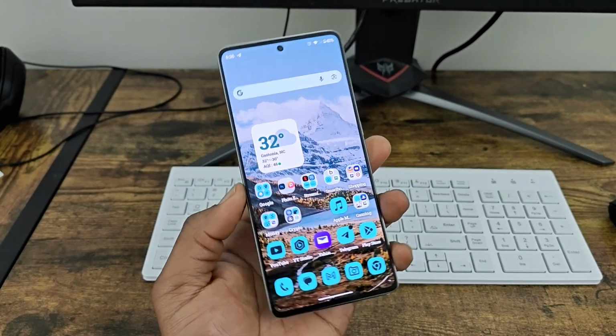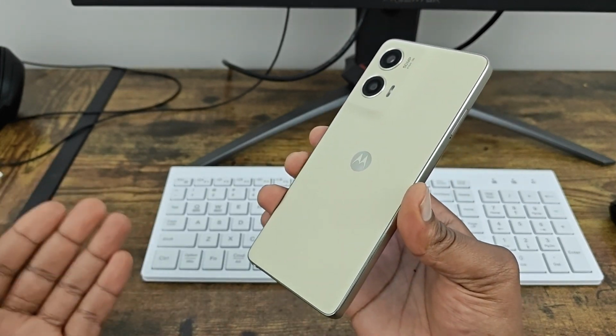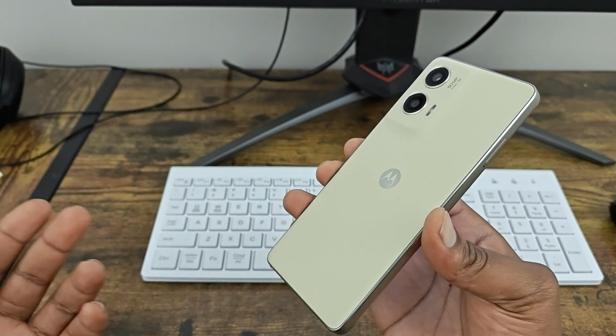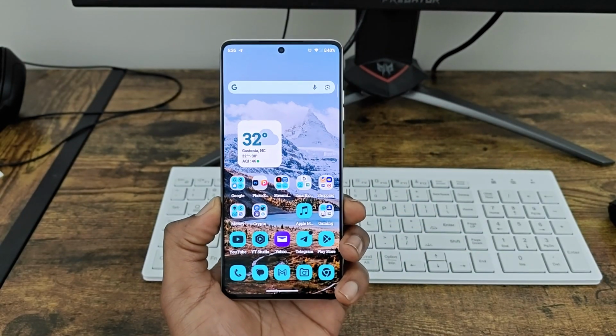Unfortunately, Motorola does not include the AC adapter in the device. But if you have an older AC adapter laying around, like from a previous phone, you know, when they used to give you the charging bricks, then you should be able to get those 30-watt speeds. So that's reason number 2.